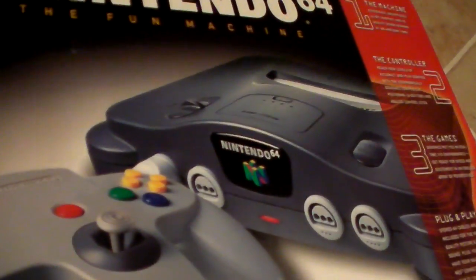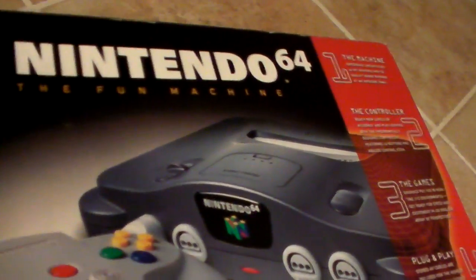Here's the Nintendo 64. Hooray. Got the box and everything. Just want to pop this open, see if we can get it out. Kind of tough with one hand. Okay, I can't get it open. Hold on a second. Okay, so we got Nintendo 64.